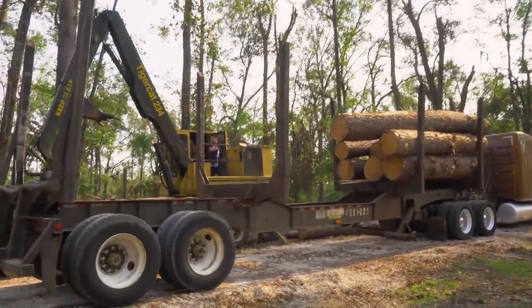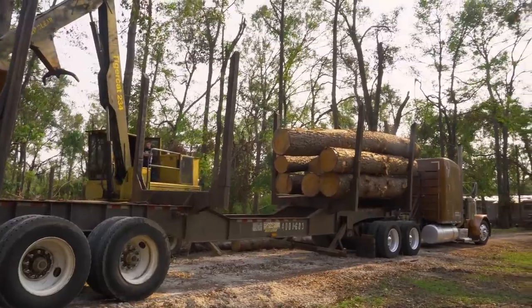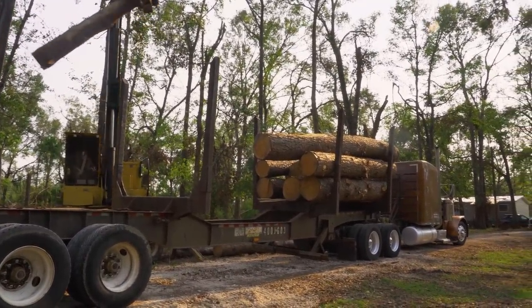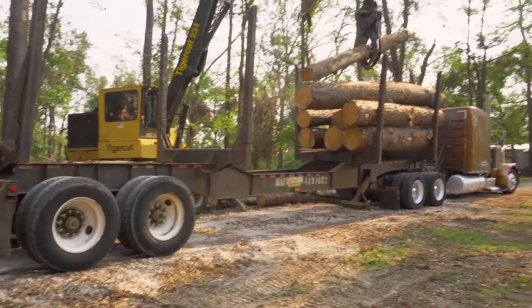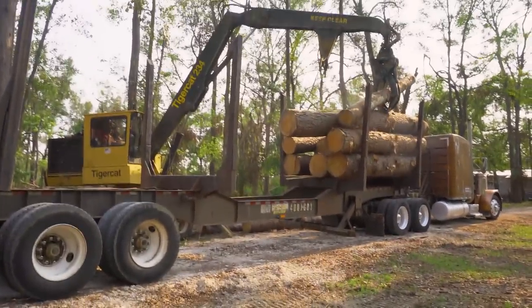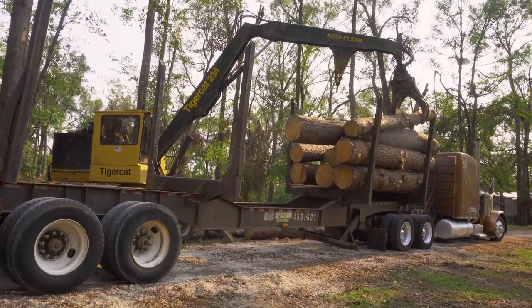Let's see, we got 1, 2, 3, 4, 5, 6, 7 trees I can see so far on the front. It's 8 going on it. Dang mosquitoes out here gonna make me jerk y'all around.